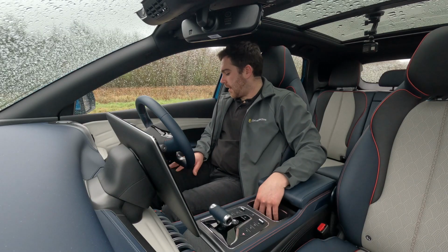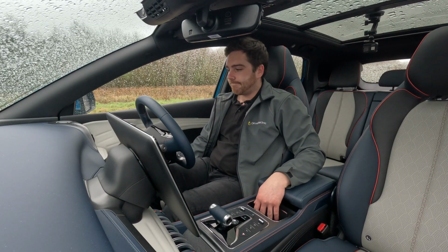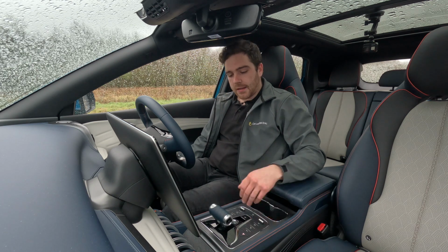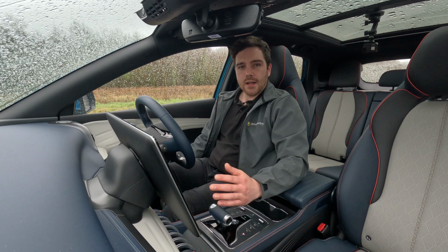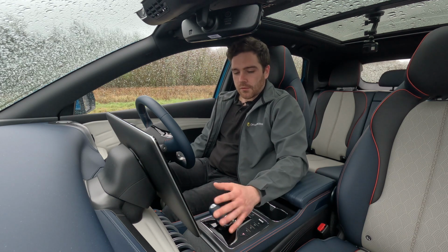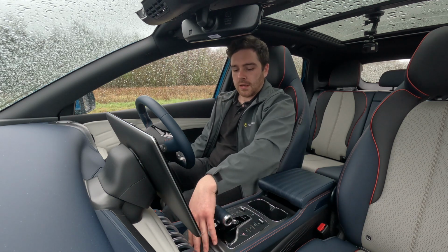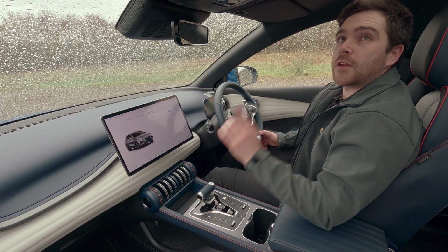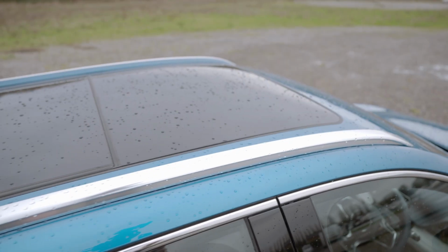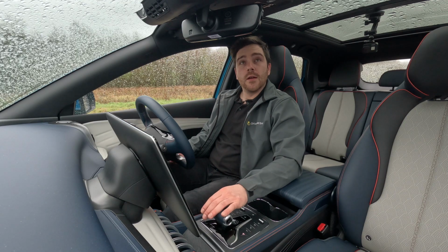You've got two cup holders here, the door pockets with the guitar strings on, and then there is a wireless charger here too. So again, you'd kind of expect to have a wireless charging port. There aren't two, there's just the one, but it's nice and convenient down there and you can reach it pretty easily. BYD have also put in a panoramic sunroof, which does open, but I'm not going to try that today, as you can see, for obvious reasons. It's raining quite heavily here.